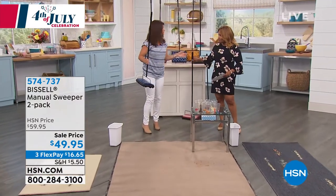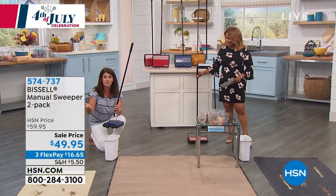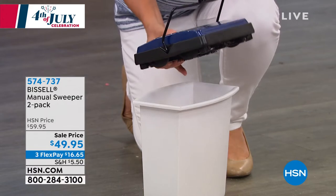I mean, I have one in the back of my car and my husband jokes with me because on the 4th of July, what I was doing during the day was I was cleaning out my storage unit. I didn't have a plug, so I just took my sweeper there.